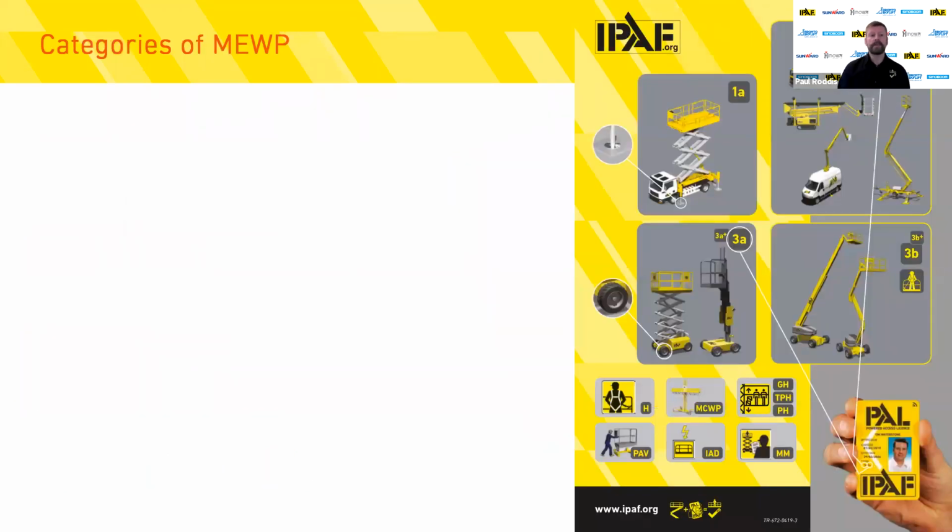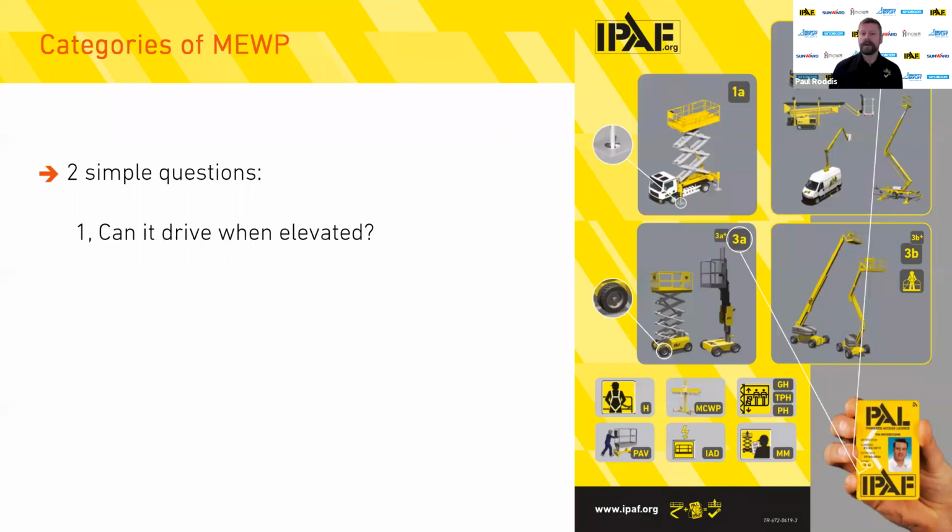Of course, operators do need to be trained on the correct category of MEWP. And while these categories can seem confusing, there is a really simple and helpful way of generally determining which category of MEWP you need your operator to have been trained on. So we can just ask 2 simple questions. Can it drive when elevated? If the answer is no, it's a group 1. If it's yes, then it's a group 3.